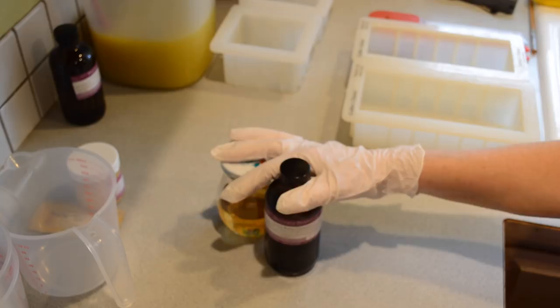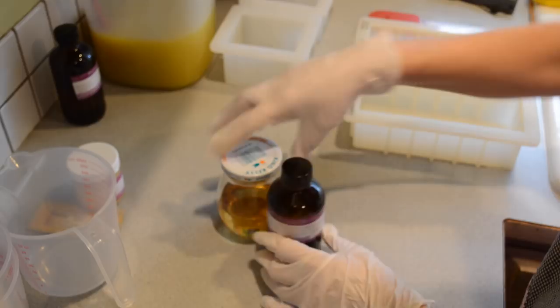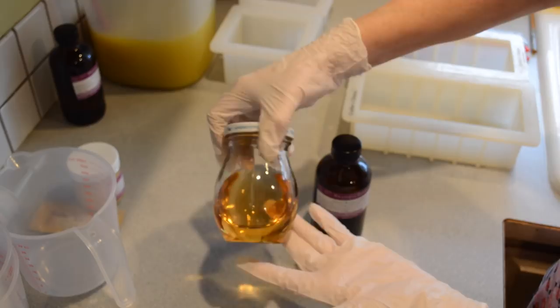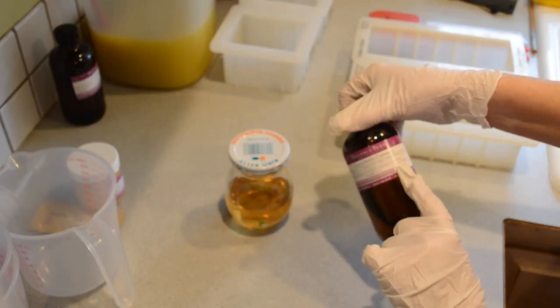Now, I've only used this once before, and it's just such a nice fragrance. I just don't even know how to explain it. It is just so nice. Now, this is what it looks like out of the bottle. It's dark. And it does say that it discolors to a dark brown, and that it does accelerate in cold process.